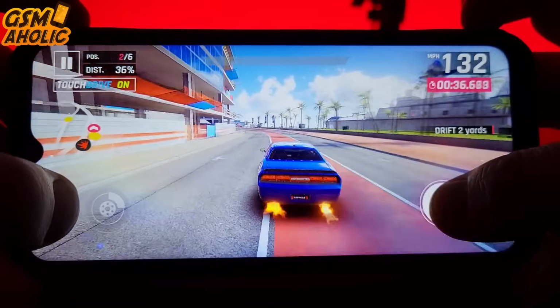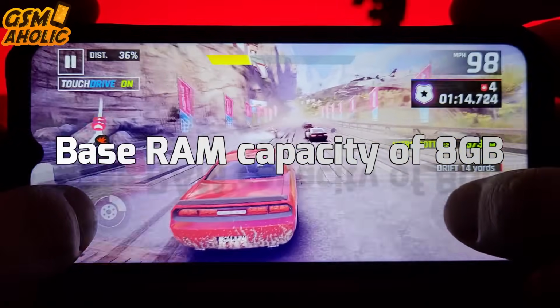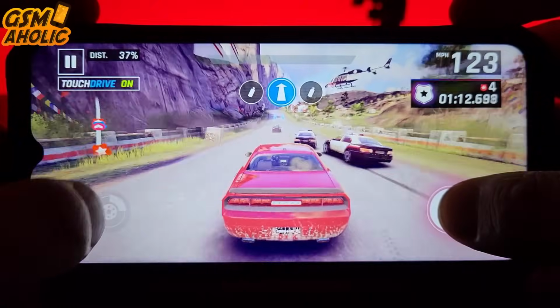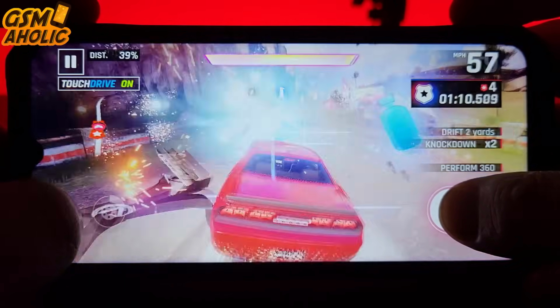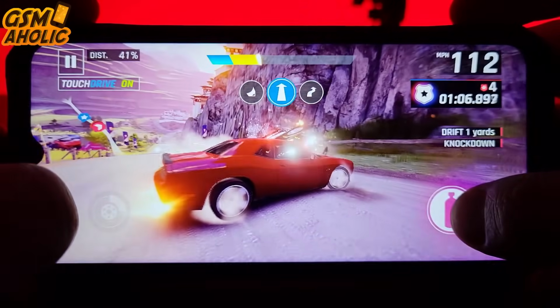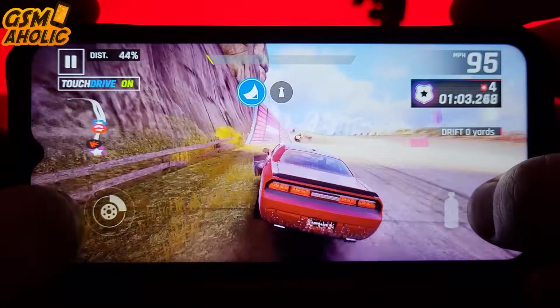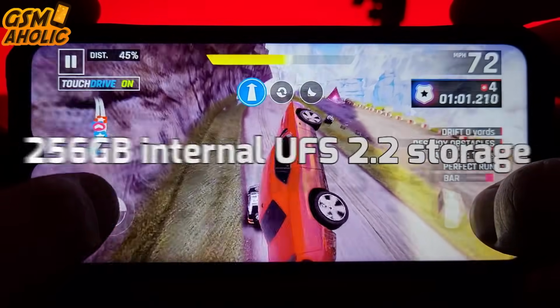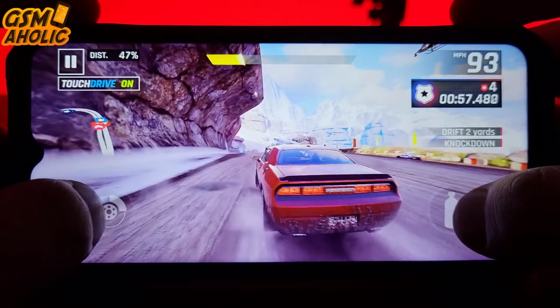With the base RAM capacity of 8GB, the WP33 Pro offers a generous increase in multitasking speed. The 8GB standard RAM can be increased up to 24GB with virtual RAM if needed, and you can store your files, music and movies on the fairly large 256GB of internal UFS 2.2 storage.